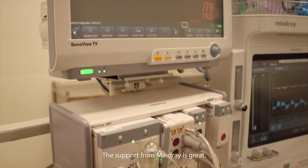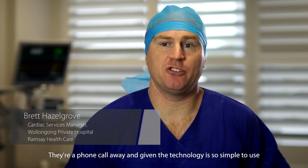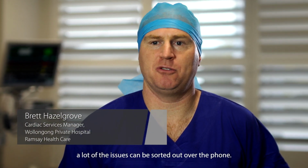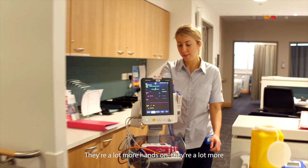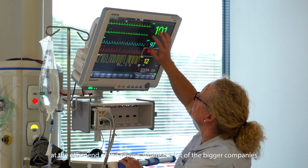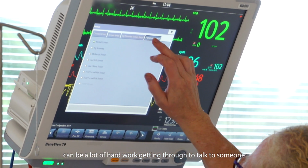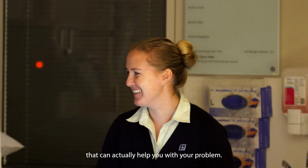The support from Mindray is great. They're a phone call away, and given the technology is so simple to use, a lot of the issues can be sorted out over the phone. They're a lot more hands-on, they're a lot more at the other end of the phone, whereas with a lot of the bigger companies, it can be a lot of hard work getting through to talk to someone that can actually help you with your problem.